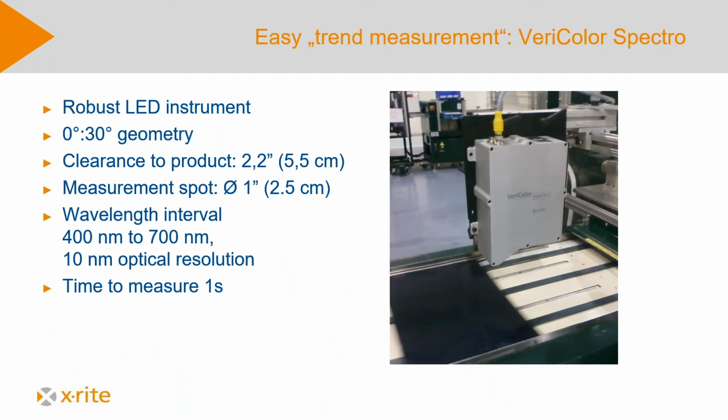Now, this is this VeriColor Spectro, which I mentioned. We use this very often for profiles, or especially in America for this vinyl siding. It's an LED-based technology, a bit more simple, a bit cheaper, but it's a very reliable system for these profiles, or for any continuous measurements. It's typically placed with a free clearance of 2.2 inches from the instrument to the product, and it has a measurement spot of 1 inch.